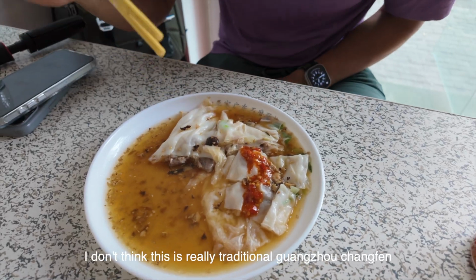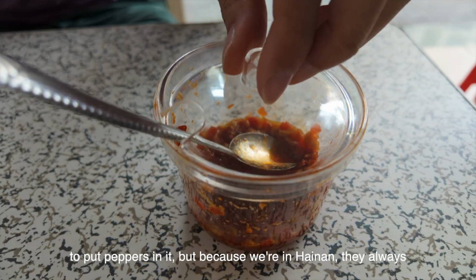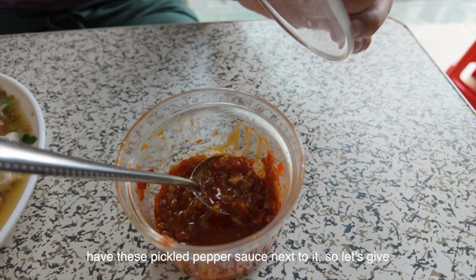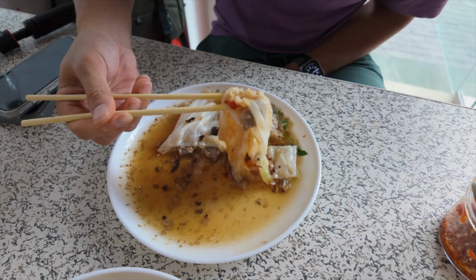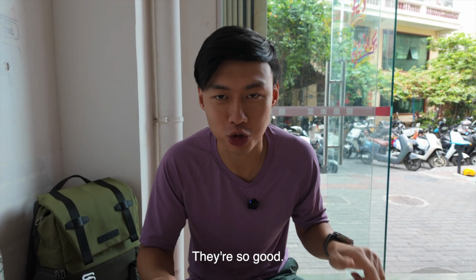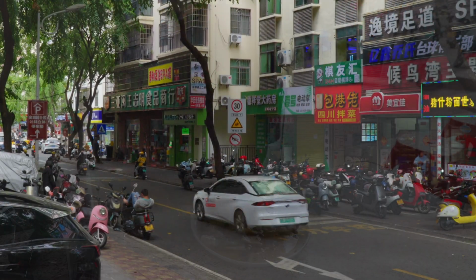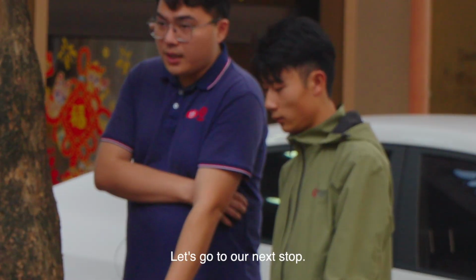I don't think it's really traditional Guangzhou changfen to put peppers in it, but because we're in Hainan, they always have this pickled pepper sauce next to it. So let's give spicy changfen a try. It's good. I love these peppers. They're so good. They're good on anything. Let's go to our next stop.